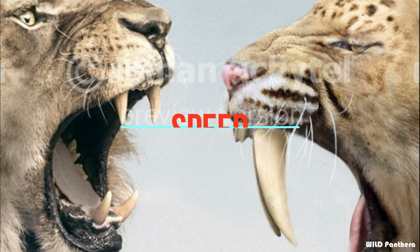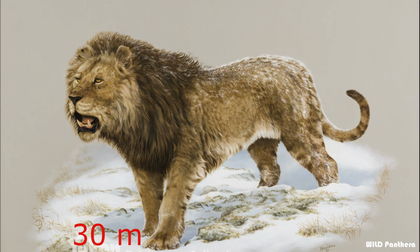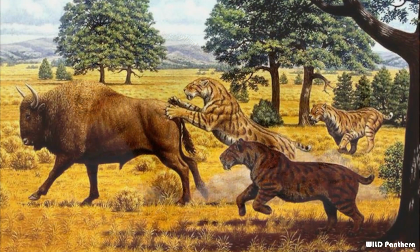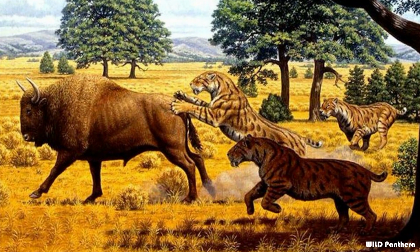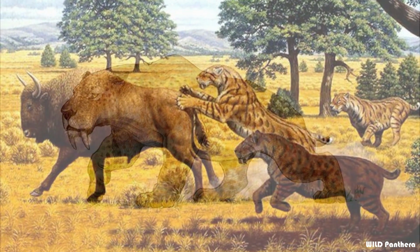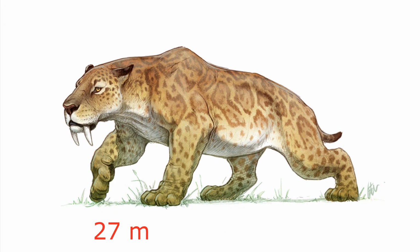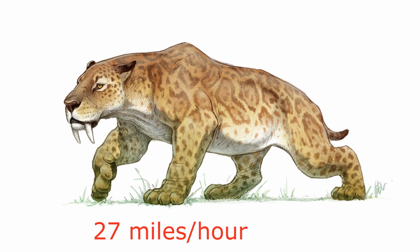Speed. The average speed of the North American lion is approximately up to 30 miles per hour. Oppositely, Smilodon was not a very fast runner and was not adapted for chasing fast running prey like deer. It could reach speeds up to 27 miles per hour.